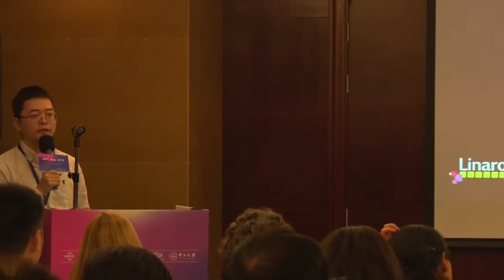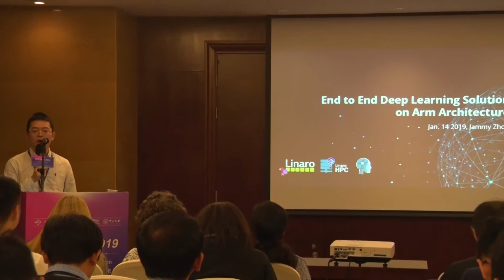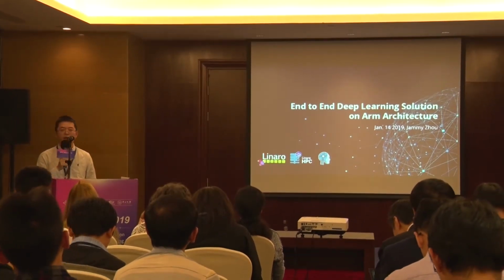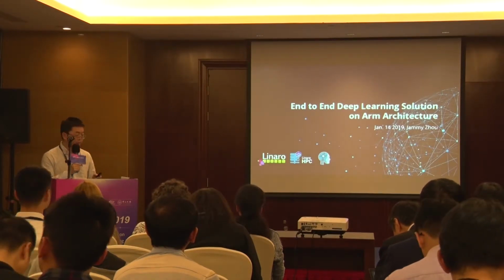As to the inference support, it is mainly done cloud side, but there is also a very good trend to enable it on edge devices, considering the privacy, latency, network availability, and etc.